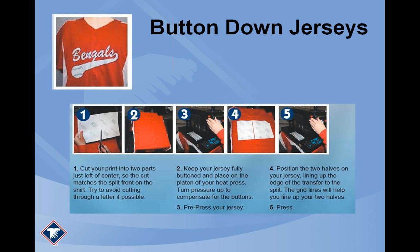So I'm going to show you what we at Transfer Express, after much ado, have decided is the best way of doing a button-down jersey. Our marketing manager, Sue, swears by this. I've seen her do it. I have to agree. This is certainly the easiest way to go about doing it.